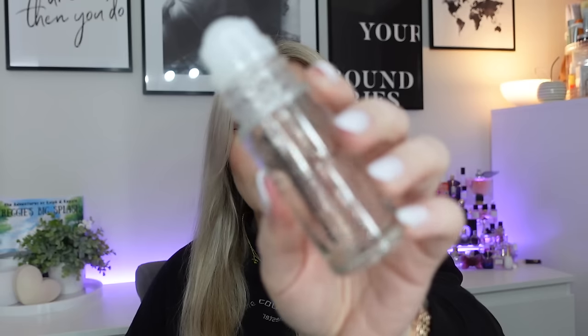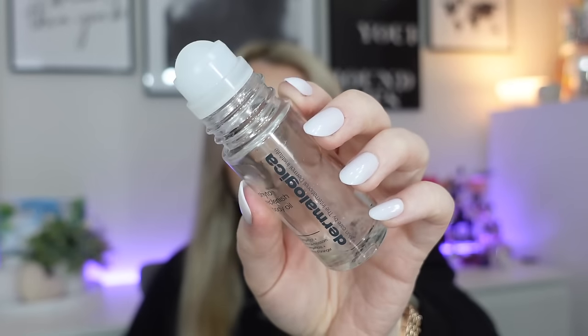Now, the only thing with this is it's a rollerball applicator. This is an oil for your body, but it's a rollerball. So to get this out, you literally have to rollerball over your legs, your body. It took a long time to apply. Obviously you could go over the same area quite a lot and then you can just rub it in. But I also didn't like the fact that it's a rollerball because I don't think it's as hygienic as a pump dispenser or just a bottle that opens.